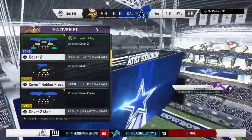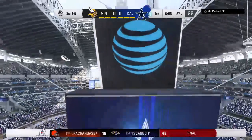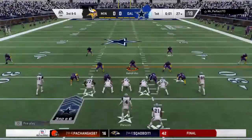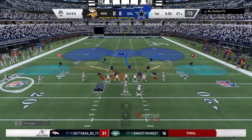He has the ability to take over a game, so what do you do? I think you have to make sure that you bottle him in at varying levels, because if you crowd everyone to the line of scrimmage, if he breaks through, there's nothing but room to run.